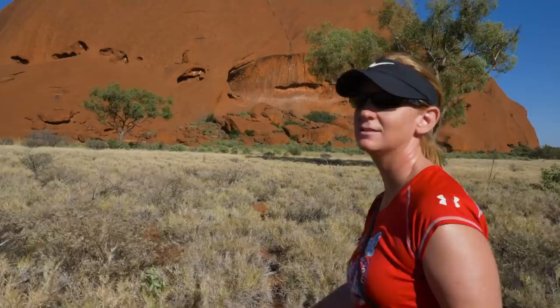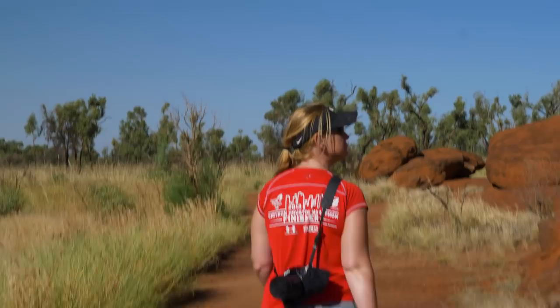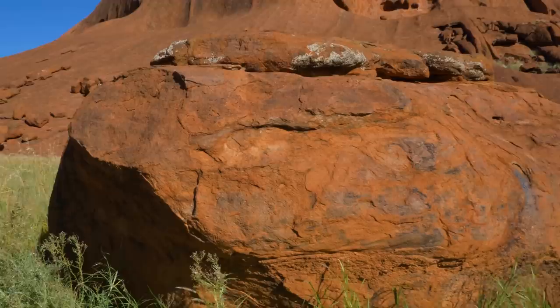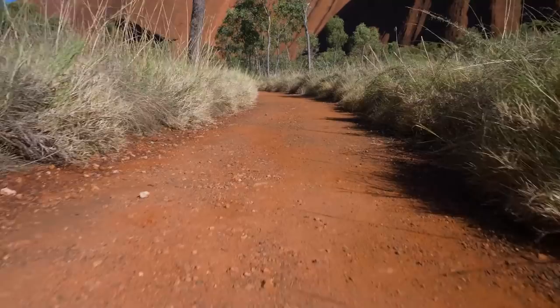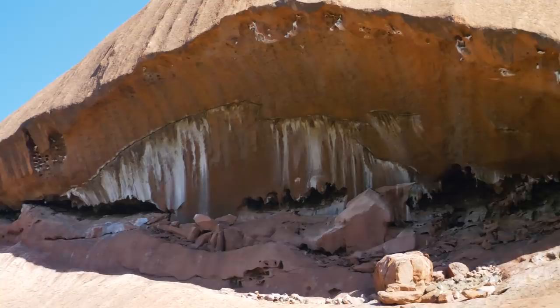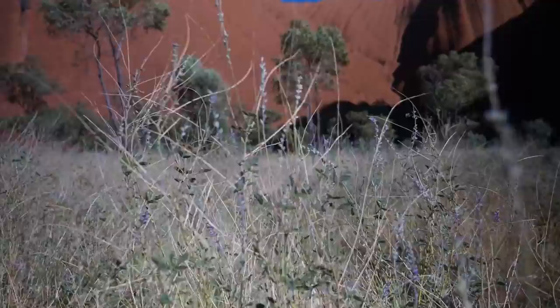One of the things I really enjoyed was learning a bit more about Aboriginal culture. The traditional owners of the land are the Anangu, which is actually a collection of several Central Australian Aboriginal groups. Archaeological evidence shows Aboriginal people have lived in Central Australia for at least 30,000 years, and some of the symbolism used in the artwork found at the rock is thought to date back at least 5,000 years. There was a fair amount of information shared at various points along the walk, and we even got to learn a few local legends.